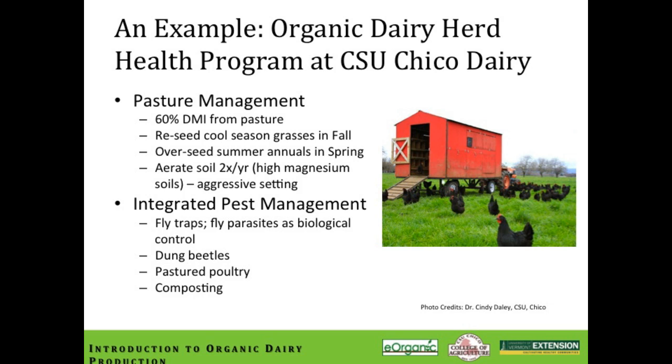We also have pasture-based poultry, which do a really nice job of breaking up those cow pats and pulling out any of the fly larvae that happen to be there. And we do a lot of composting for any of the pen scrapings that happen to be around the headquarter area.